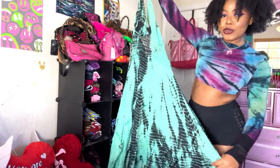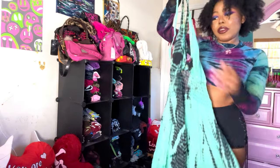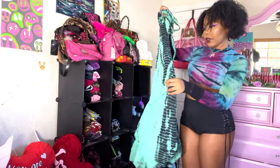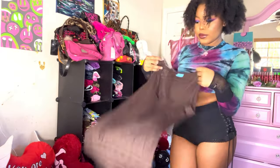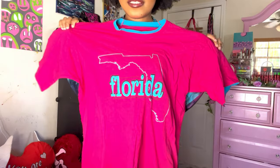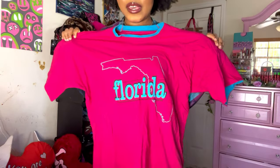This one I also really love, but I think we're gonna get rid of her. I've only worn this once, so we're gonna put her in the maybe. I just love this top so freaking much. It says Florida and it's blue and it's pink. I feel like the colorway is really cute. I live in Florida. We always gotta represent, you know that.